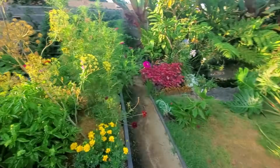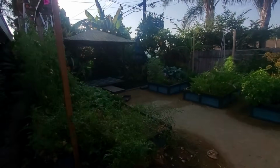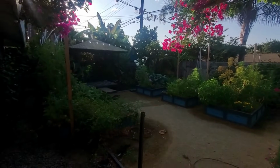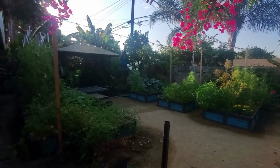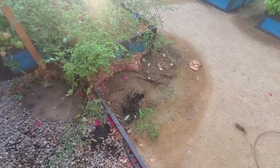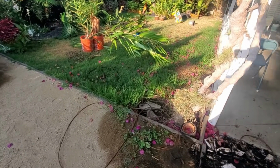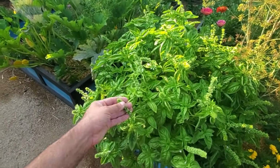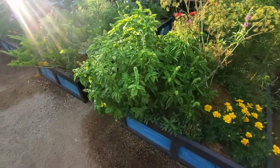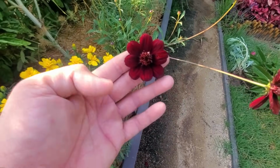Okay, so now for the vegetable garden. Let's get a long view here. The wash tubs that I plant in, those have been packed. This basil is blooming, so the bees will love that. This is called Chocolate Cosmos. I love that color.